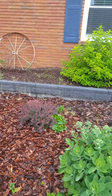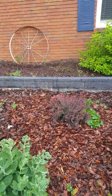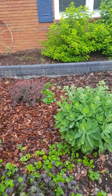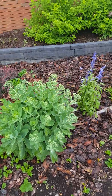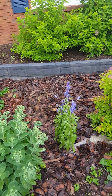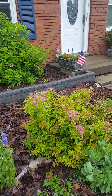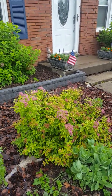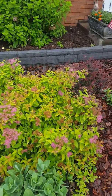We've got barberry bush. Nice clump of the sedum. Blue Victoria Salvia. Spirea shrub. Still blooming.